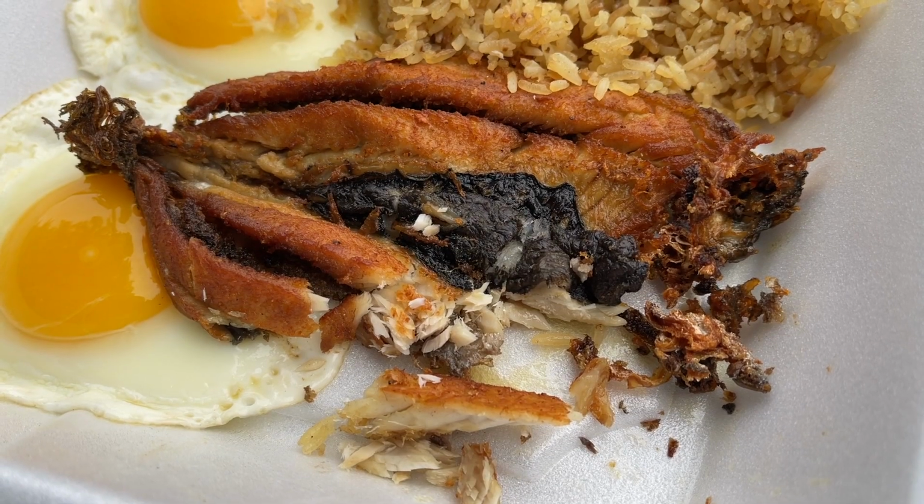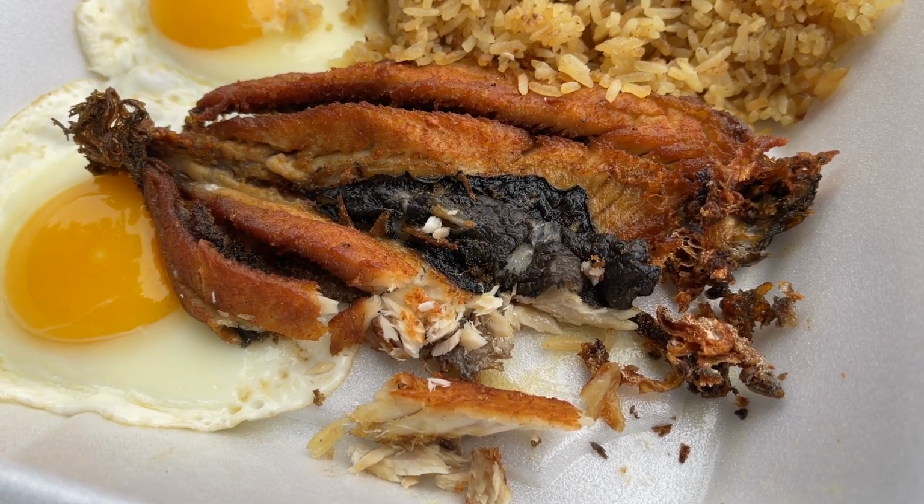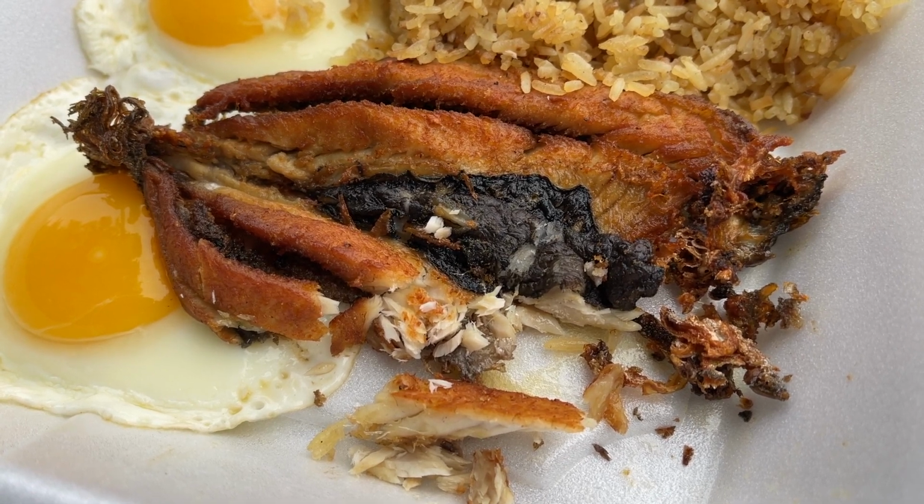Oh, wow. Let me get another piece. Wow. I need to chase that with the rice. So yeah, I really wanted to follow up that very potent tasting fish with some garlic rice to kind of balance it out and give it a quick counterpoint, because wow, the flavor was really intense.